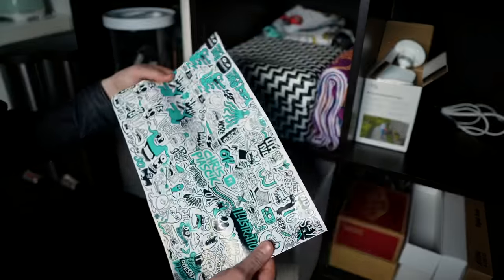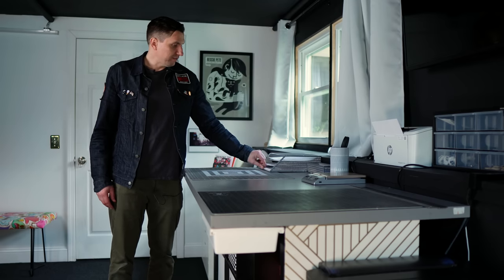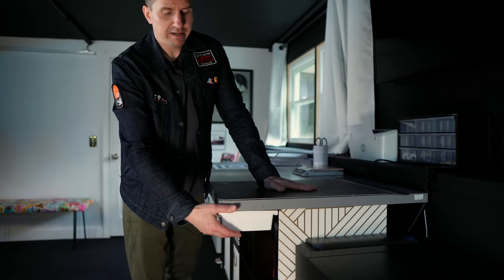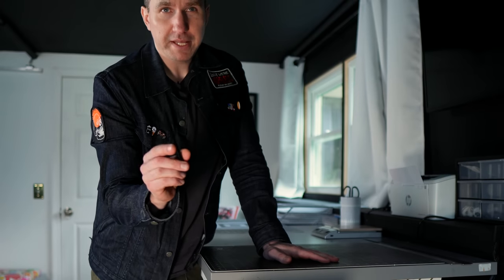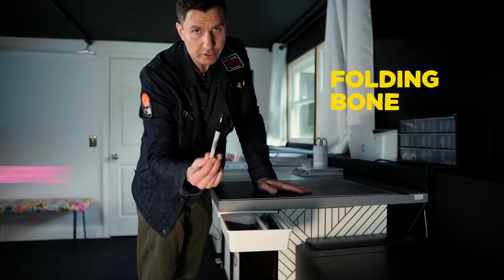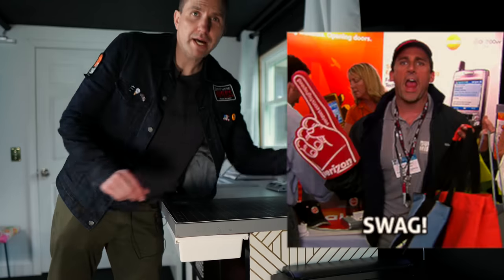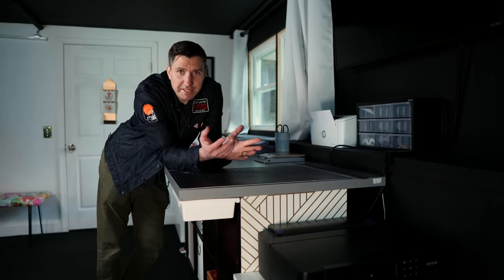Then I've just got a simple little scale here. I have this document tray where I put things that I don't want to look at, business type stuff. And up here, I got a little slide drawer, assorted pens, folding bone, Sharpie. And then I got a drawer here with some swag. Got these little skull pins, some really old donut pins, these enamel pins. So that's the shipping zone.